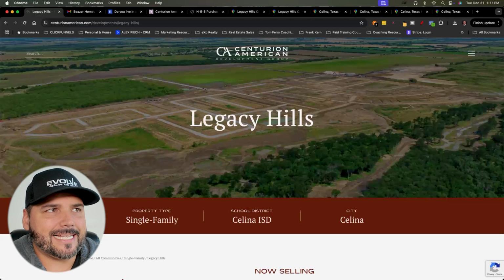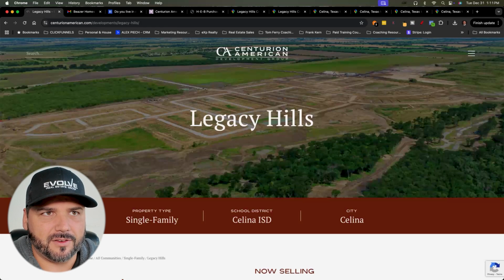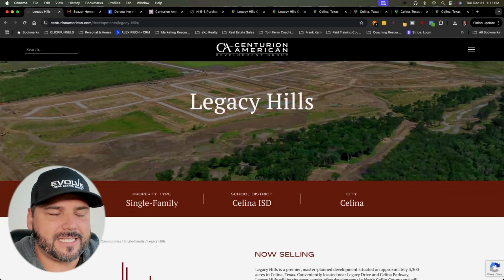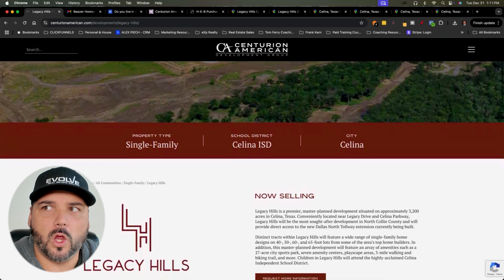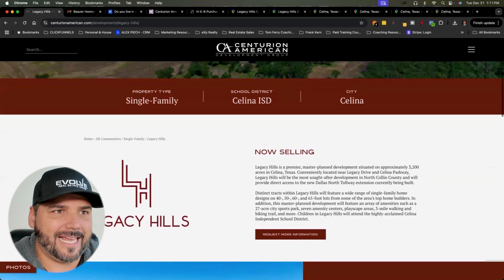Okay, so let's start right here at the Legacy Hills. This is the developer's website right here. So what I love about this developer is they really give people a good perspective of what their vision was for this neighborhood. This is gonna be a mixture of single family, some mixed use commercial property. I've actually got a really cool map that I'm gonna pull up and show you everything, all of the 10 different parcels that are included in Legacy Hills.